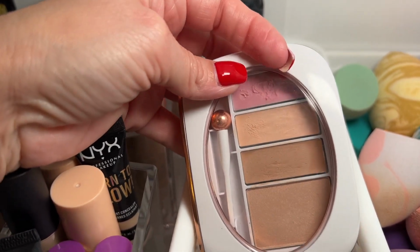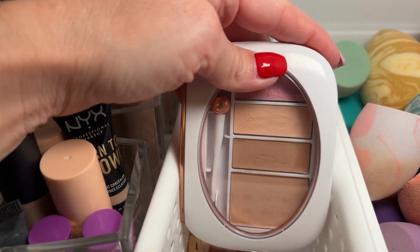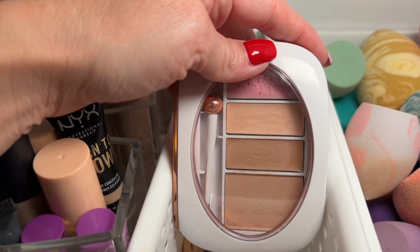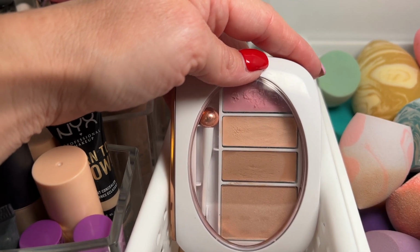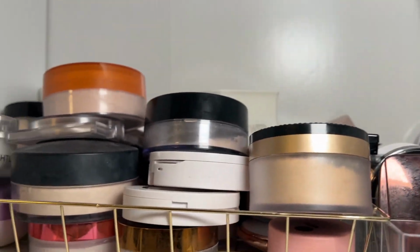And then you have a corrector in here as well. And this is a powder that you're supposed to set the concealer with. I hardly use that powder, but the concealer is actually pretty good. Let's give this one a shot. Now from concealer, we move up to setting powder.